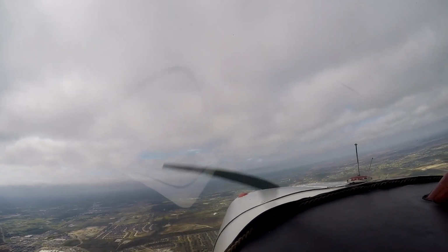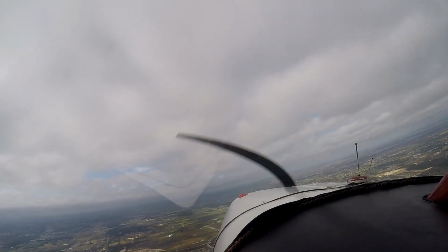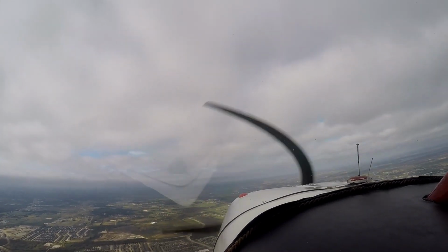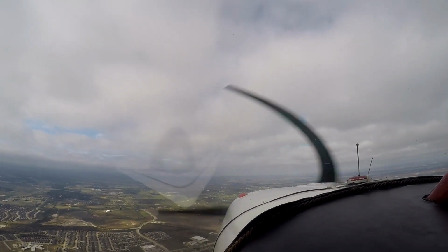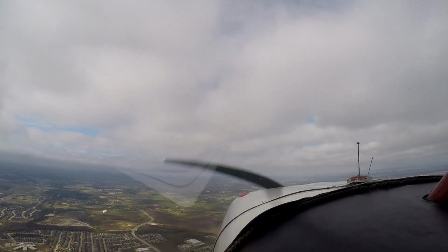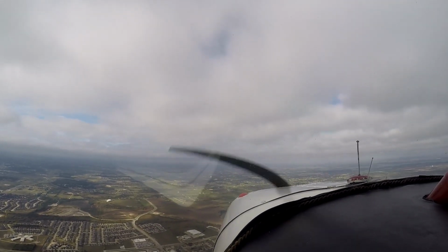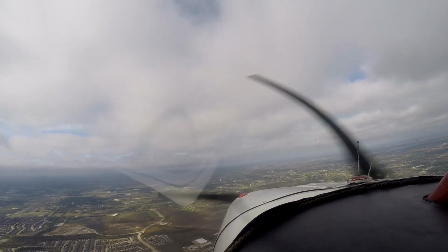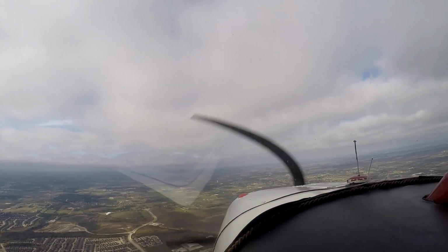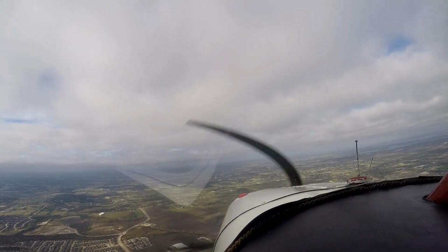Okay, let's go more towards the practice area. Allow that wind to just move you right around. Turn you like a helicopter. Now we should have more of a wind right to our side. Okay, let's level off at 2500. Nose down a little more. Yeah, you've got to fix this cord up. It's ridiculous.